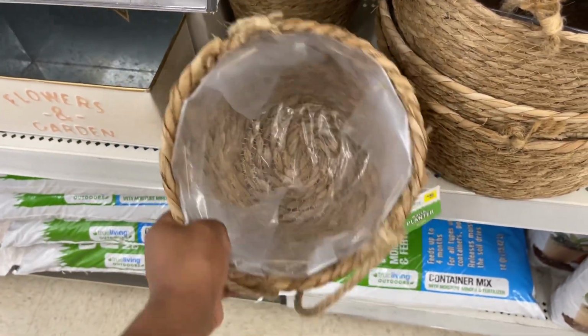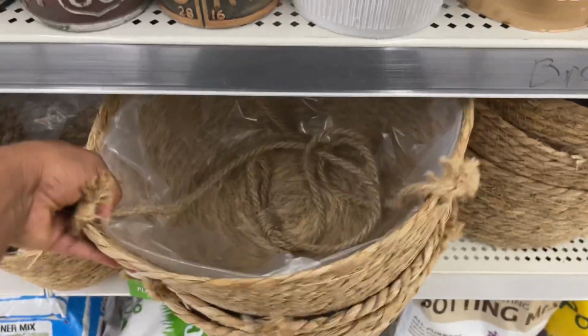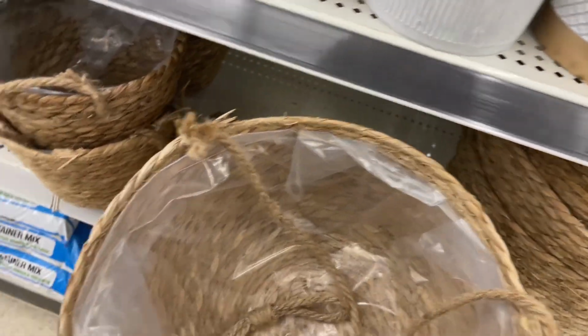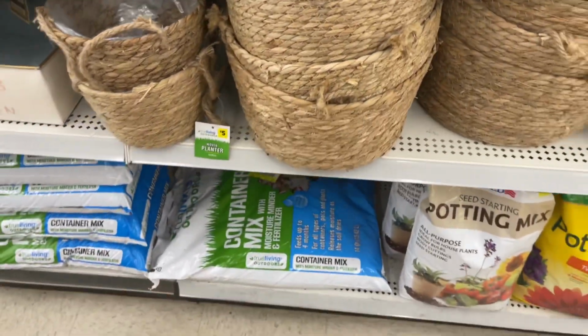Yeah. Planter. And they have big ones. It must be 10.50. Okay. I was tripping.